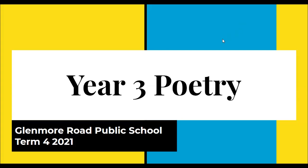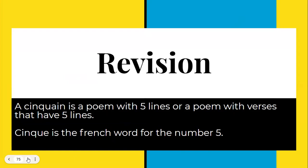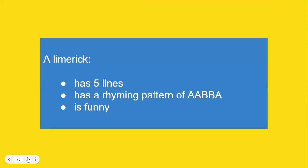I know I am. We're going to do a little bit of revision on the limericks that we had a look at last time, and you wrote some great ones. I really enjoyed them. A cinquain is a poem with 5 lines, or a poem with verses that have 5 lines. And as we saw last time, cinq is the French word for the number 5. So we're going to be looking at limericks, which is a particular type of cinquain, and they follow a particular pattern. They all have 5 lines. They always have a rhyming pattern of A, A, B, B, A, and they are funny.